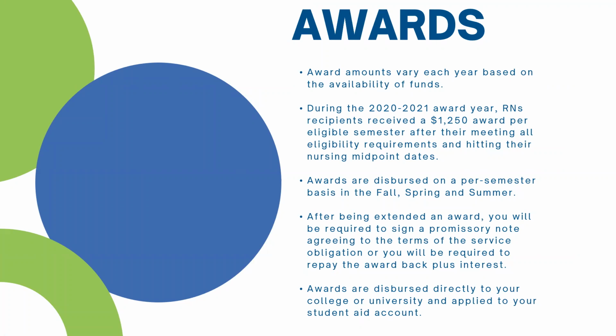Awards. Award amounts vary each year based on the availability of funds. During the 2020-2021 award year, RN recipients received a $1,250 award per eligible semester after meeting all their eligibility requirements and hitting their nursing midpoint dates. Awards are dispersed on a per semester basis in fall, spring, and summer. After being extended an award, you will be required to sign a promissory note agreeing to the terms of the service obligation, or you will be required to repay the award back plus interest. Awards are dispersed directly to your college or university and are applied to your student aid account.